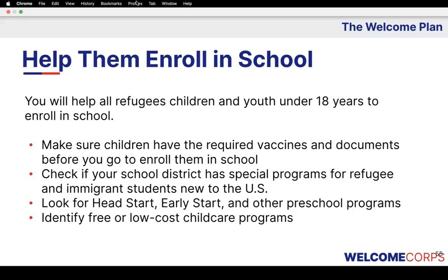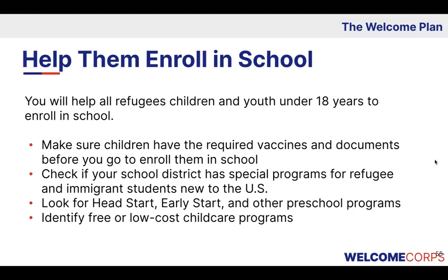Now, when you go to register them in school, make sure the children have the required vaccines and documents before you go to enroll them in school, so that the day they go to enroll, everything goes smoothly. Check to make sure if your school district has special programs for refugee and immigrant children who are new to the United States. Many school districts do. Also look for Head Start, Early Start, and other preschool programs. And while you're at it, thinking about options for the children, identify free or low-cost childcare programs.